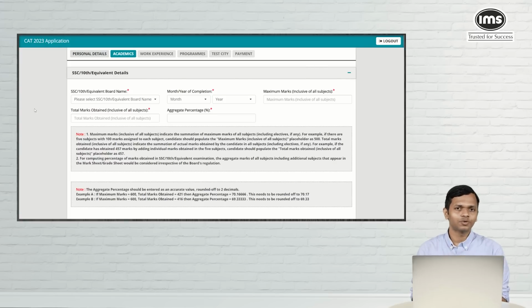In terms of subjects, you have to enter all the subjects that appear on your mark sheet. A lot of times students have electives or any extra subjects that they study which are typically not considered by their board to calculate their percentage. But that's not something that you are supposed to do while filling the CAT form. All the subjects that appear on your mark sheet, you'll have to consider them and you'll have to calculate the total marks that you obtained divided by the maximum marks to get the percentage.